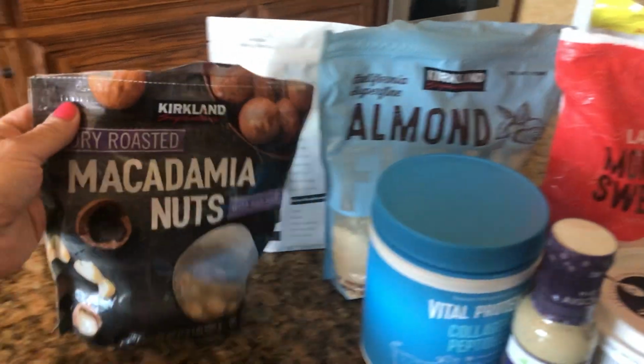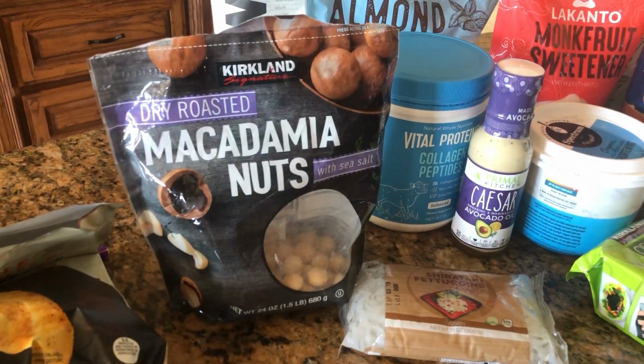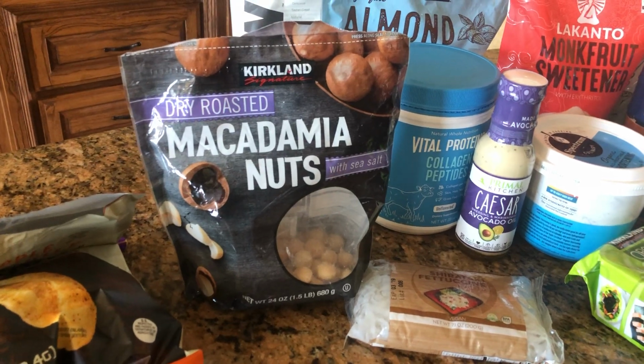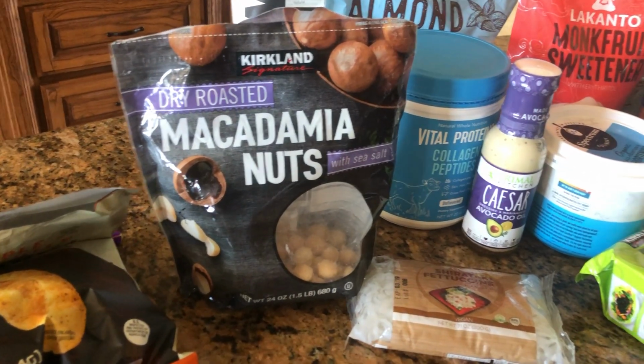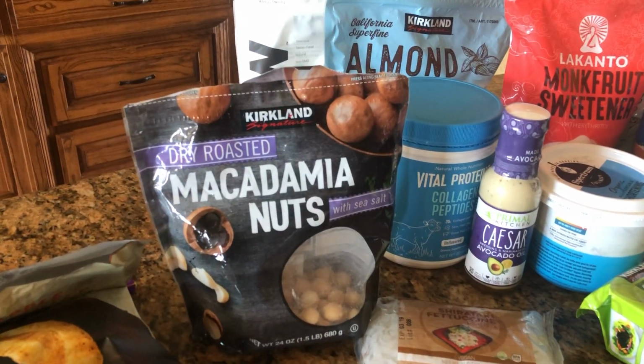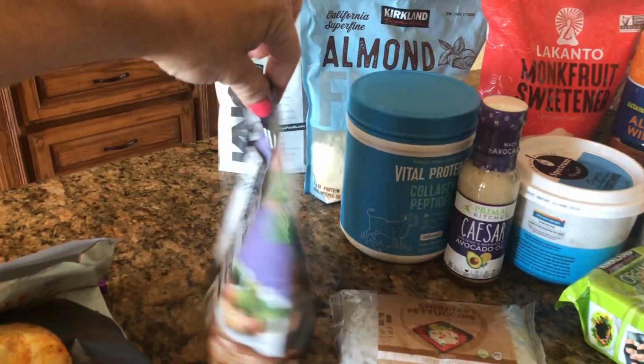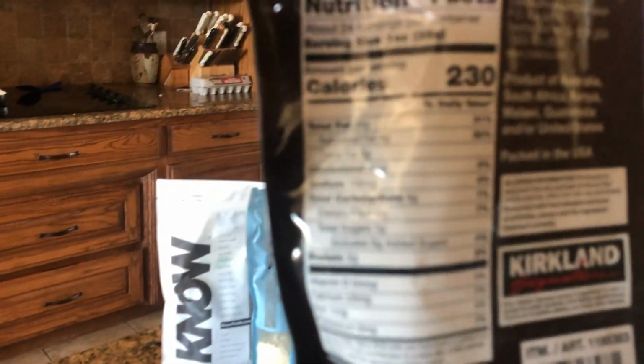Okay, macadamia nuts. These are a major staple for me. I love them. This is Costco's brand. I also really like the Hawaiian brand on Amazon. And macadamia nuts are a low carb nut. So cashews are high carb. Almonds are also low carb. I just don't like to really snack on them. I just love the buttery texture.